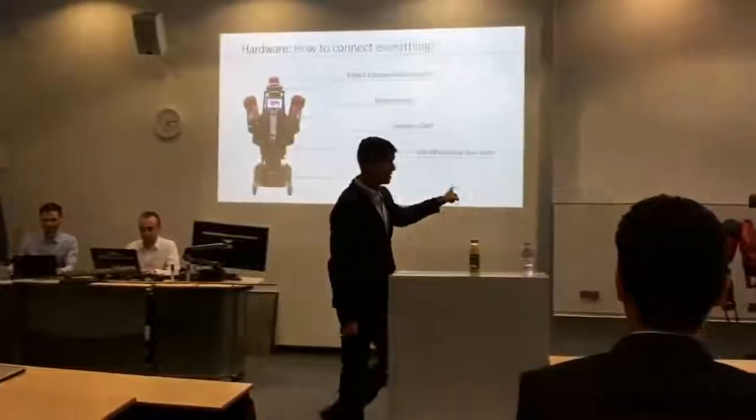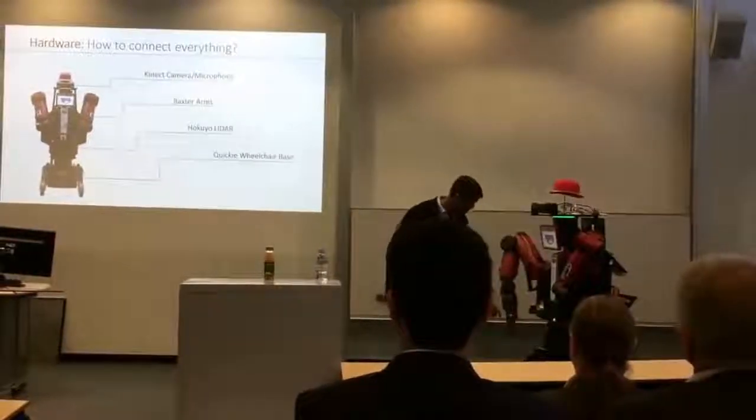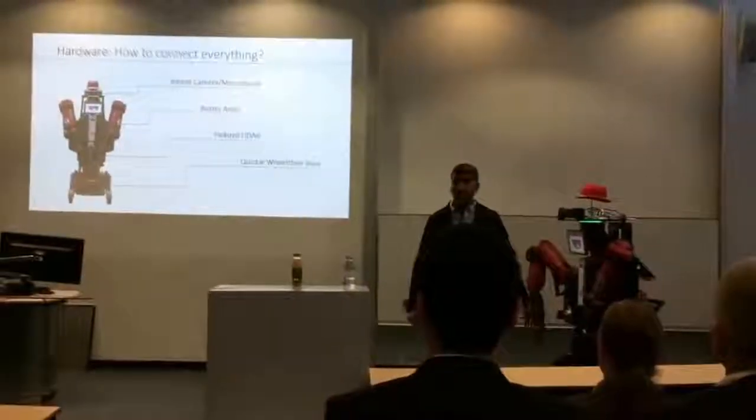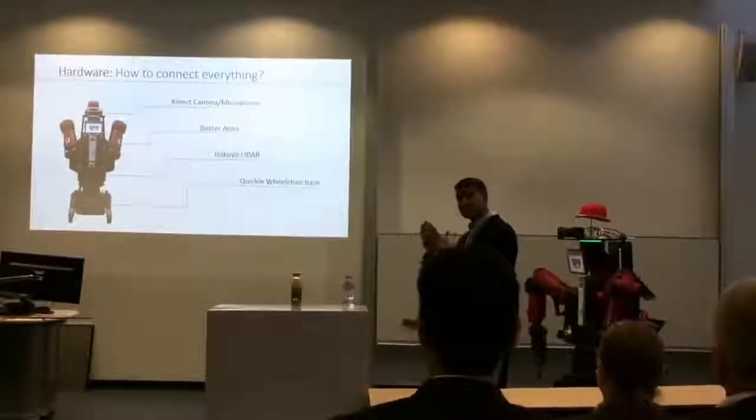You might see names you recognize here. This is just a Microsoft Kinect from a video game system. Some of these are just off the shelf. This wheelchair base we got off of eBay. There's of course more complex components like the arms and the LiDAR system, but to get these things to interact is not trivial.